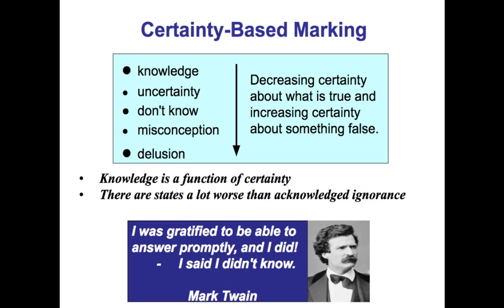So the scale doesn't go from knowledge just down to not knowing. It goes from knowledge all the way down to delusion. We start with knowledge being very certain of what is true. But we can go down, decreasing certainty about what is true, and increasing certainty about something that's actually false. This is important that we teach our students, and it's important in all aspects of knowledge, but in science I always feel it's incredibly important that students learn how to reflect and really examine what they know and maybe what they don't know.